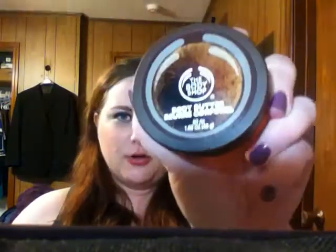Anyways, these are things that are not empty yet, but that have been emptied into other containers, so I'm not going to talk about them until they are actually done. I have 2 minis from the Body Shop. I have the Body Butter in Coconut, and y'all know I love this. I will totally rebuy this. I was using this kind of as a hand cream because I really miss the scent, and it's a really good body butter on top of that.